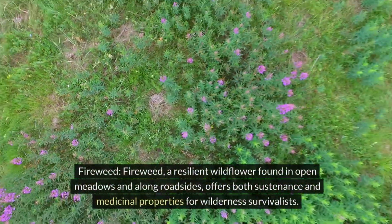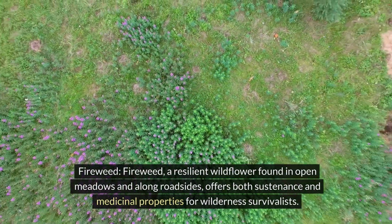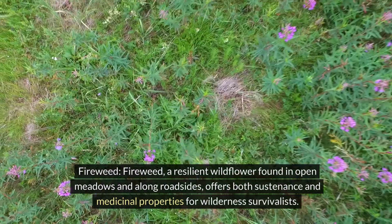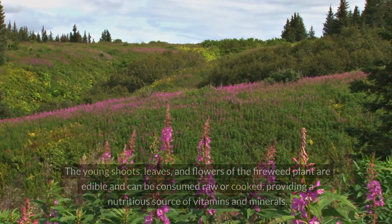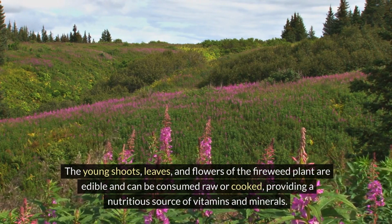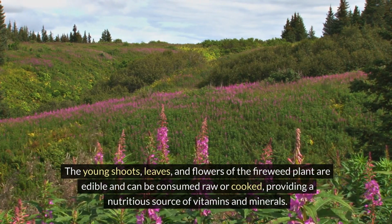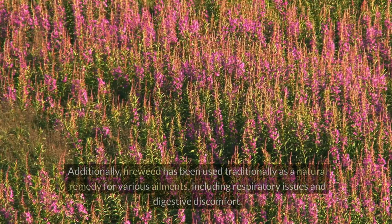Fireweed. Fireweed, a resilient wildflower found in open meadows and along roadsides, offers both sustenance and medicinal properties for wilderness survivalists. The young shoots, leaves, and flowers of the fireweed plant are edible and can be consumed raw or cooked, providing a nutritious source of vitamins and minerals.